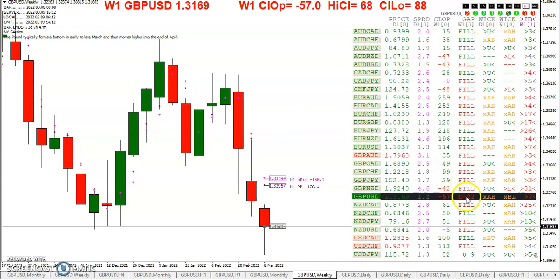We can see we've got 2 pairs that haven't filled the gap. And it's funny, it's the 2 pairs that I used to trade the yen all the time, and now I trade the pound. And you can see we are still below that weekly pivot. We haven't hit it yet. We didn't hit last week's.